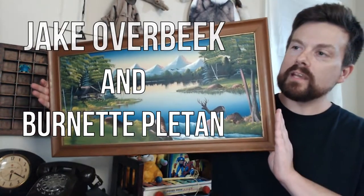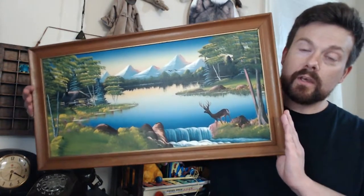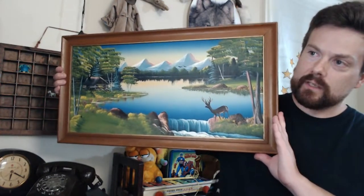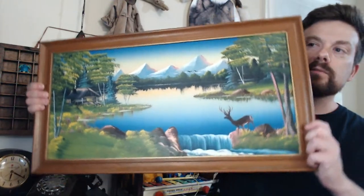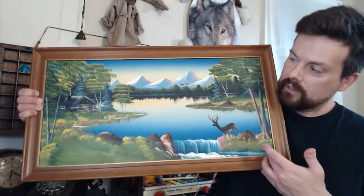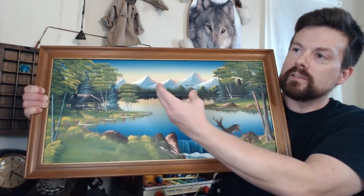I found this painting at a local thrift store in Washington, just north of Portland, Oregon. And it was about $10. Beautiful little painting. You can see it's very vibrant in its colors, pretty simplistic in its style. You have the two trees here that keep your eye drawn within the center, and it brings your eye up into the mountains.